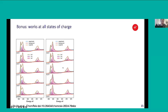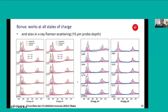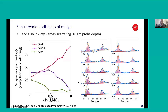of a battery. On the left is a very surface-sensitive X-ray spectroscopy, but now as this cathode is going from discharged to charged. This also works in, to our knowledge, all the relevant modalities, including a very bulk-sensitive one. So this is again the bulk of cathode particles as the material goes from discharged to charged. And so now, from this spectroscopy that we can now fingerprint, we can conclude what percentage of each of the three nickel species is there at any state of charge of the battery.